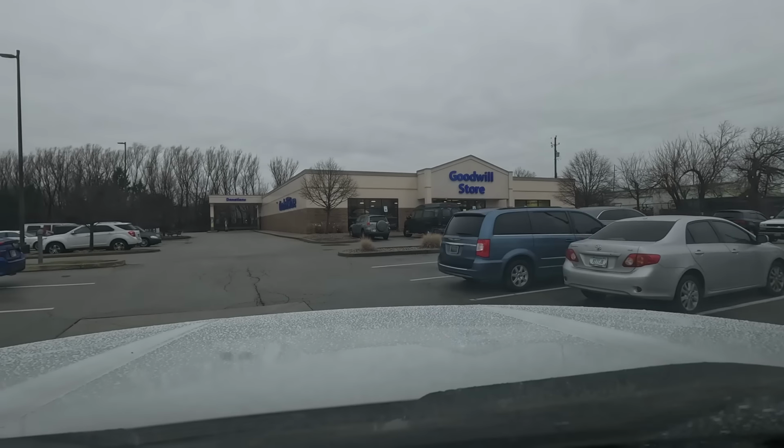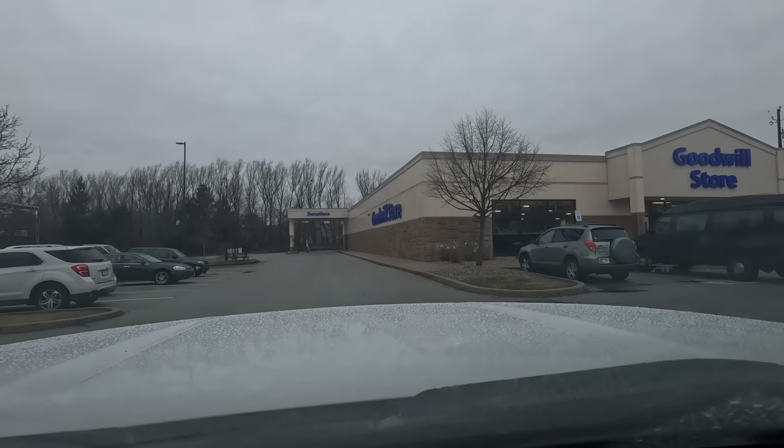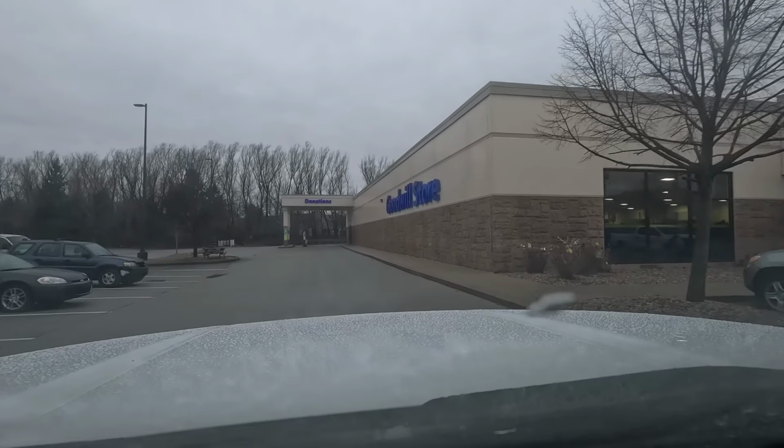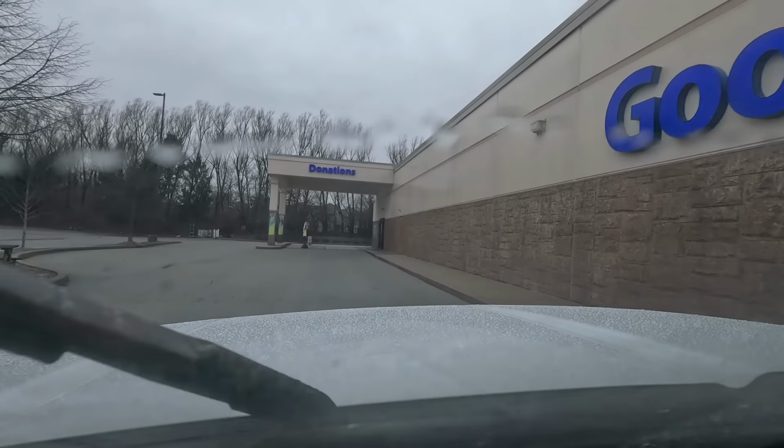We're pulling into the Goodwill store, so let's go over here and dump off all these clothes and the big baller hats and get that out of the way. Well, that's done. Just dropped them off, so that's gonna go to help somebody. Somebody will buy those clothes and the money goes to help people in need. So we did our part for the day.